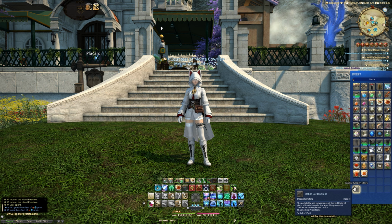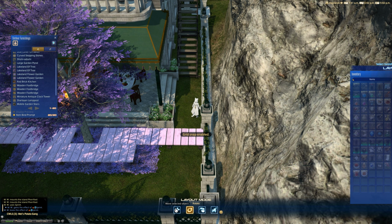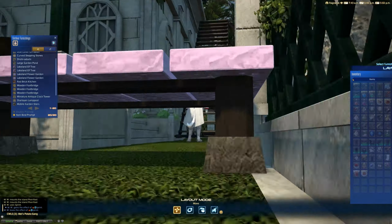It is a dyeable furnishing, let's pop it down, and it is absolutely enormous. This then is Square Enix's answer to people trying to make jumping puzzles to get on top of their house. More often than not, people will find any excuse, like the Heaven on Highs, the miniature Heaven on Highs, that kind of thing, just to get on top of the house. And they were like, you know what, let's stop beating around the bush and let's make something. At least I don't think it was a furnishing design contest entry. I could be wrong. Correct me if I am wrong.